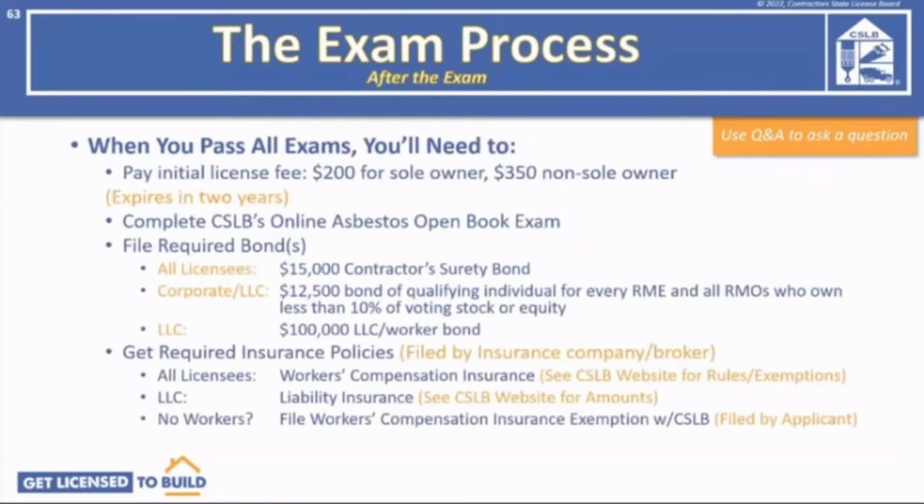After you pass your exam, what happens next? First, you'll need to pay your initial license fee, $200 for a sole owner license and $350 for a non-sole owner license that will be good for 2 years. You'll also need to complete an online asbestos open book exam. Plus, you'll need to file your required $15,000 contractor's surety bond and possibly some other bonds depending on what type of business entity you'll have.